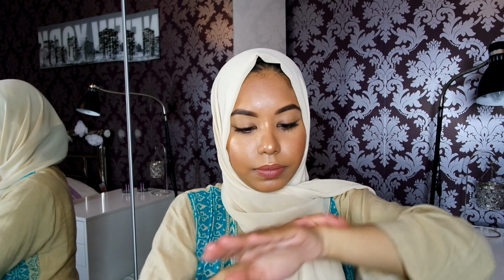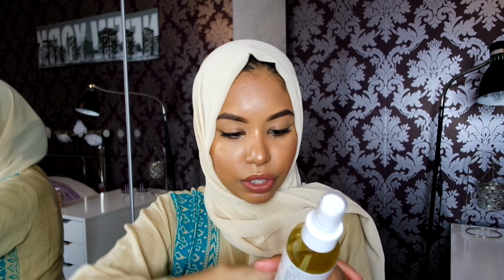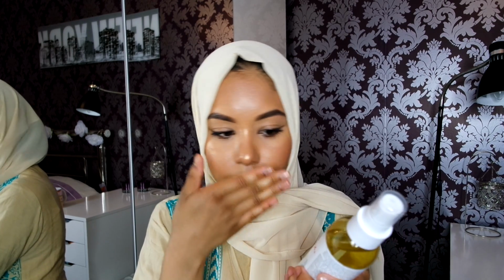Oh, that sprayed really well. And the smell is amazing. It's so quick and easy. If you're rushing around, just spray it everywhere and quickly spread it around. It's not heavy, it's very lightweight, and it nourishes and hydrates your skin instantly, and it smells so amazing.